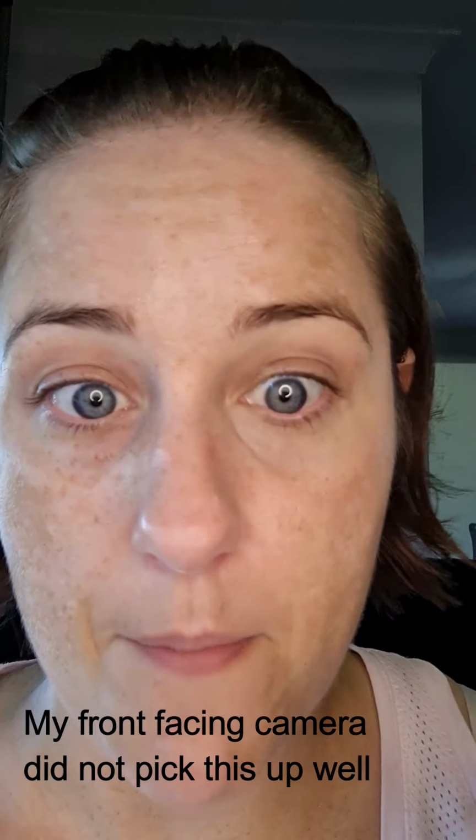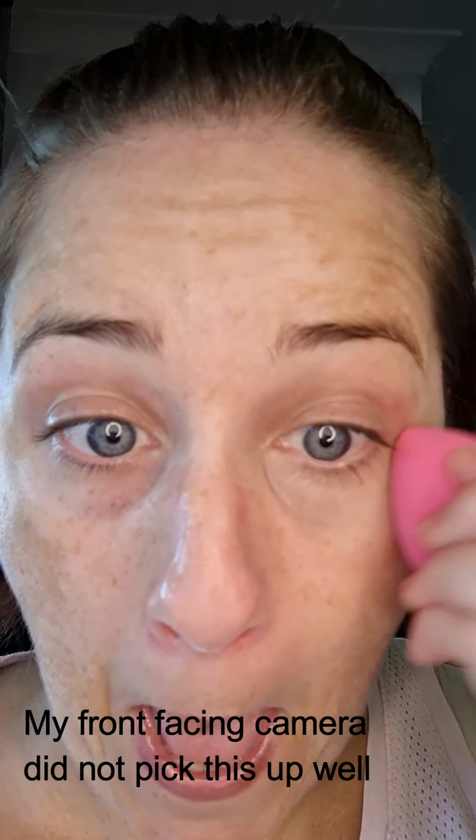The other problem is, can you see that already? It is settling straight into the creases of my inner eye because that's where I put that first swipe and it's going to stay there. Now, you can keep blending, you can do a pretty good job, and you can get it fairly okay, set it with powder. That's kind of a right way, and you can get it okay, it's passable. Wrong way, don't do this.